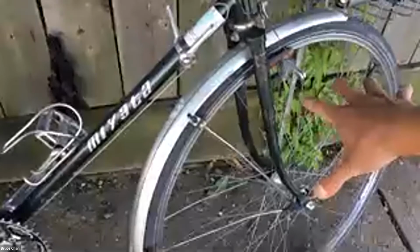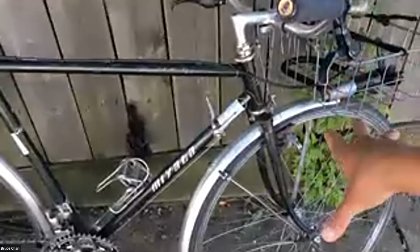Sorry. This is a rear rack. Some people also have a front rack. I have a basket on the front, but some people actually have a rack and are able to put a basket on it. I know a lot of people like that because they like to have the weight of something like a backpack on the front of their bike. And it's a very different feeling.